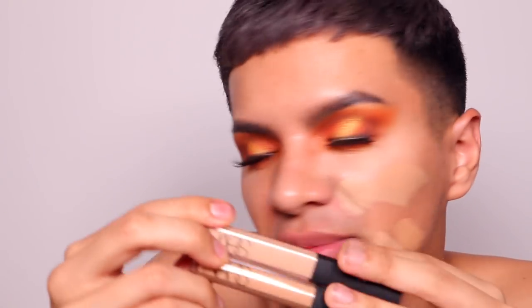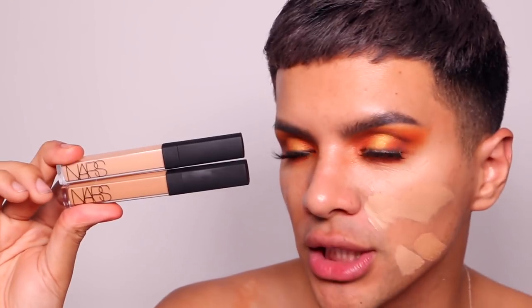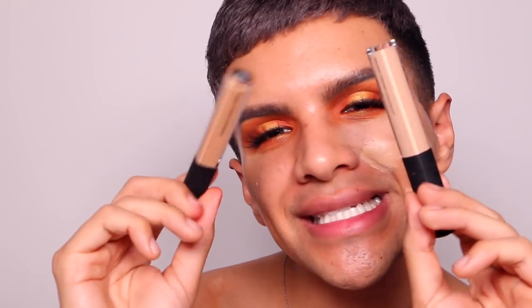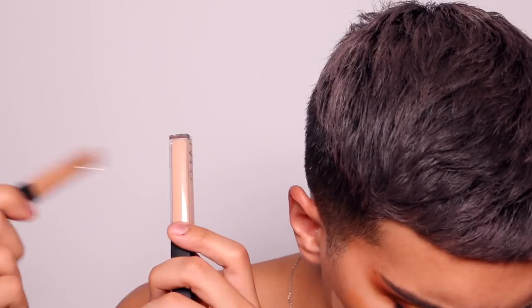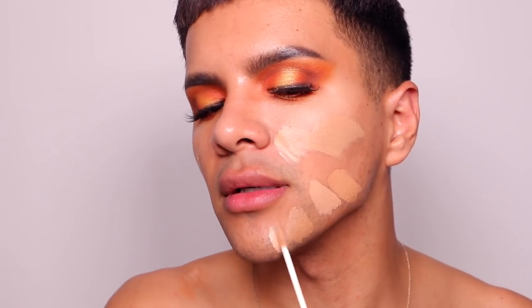Okay, the best creamy concealer. Let's call a spade a spade. This is the NARS Radiant Creamy Concealer. It is $30. It has 0.22 ounces and there's 22 shades from what I saw on the Ulta website. So here I have the shade Caramel. And then here's the shade Macadamia.